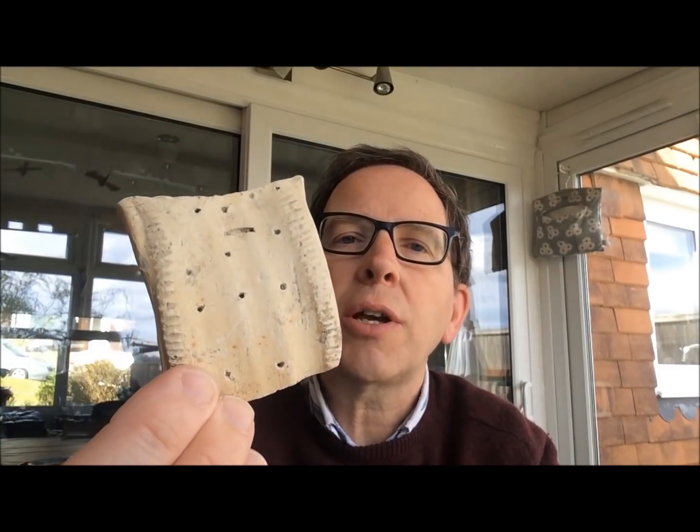Moving forward a couple of hundred years, we have a very fine jug handle from Saintonge. So this is a French import, and it would have come over from Brittany as part of the wine trade in the early medieval period. So we're talking sort of 1250 to 1400, that sort of date.